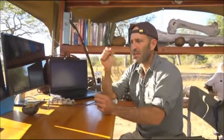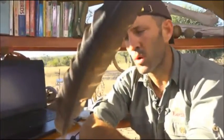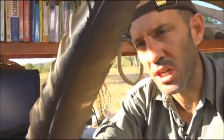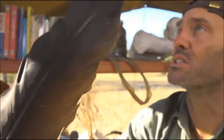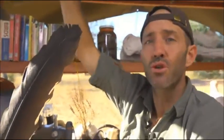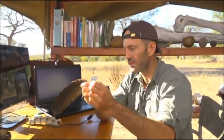There we go. Now this here is a very large feather. The one that may have written the tomes of Shakespeare, for example. And it comes from a white-backed vulture, which of course is one of the very largest birds that we get out here. Probably sits about 2.5 to 3 feet tall, the white-backed vulture. And this comes from its wing, and it's one of the primary wing feathers.